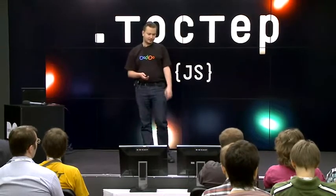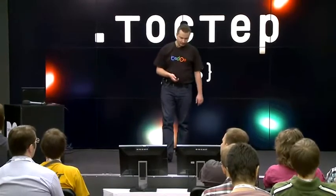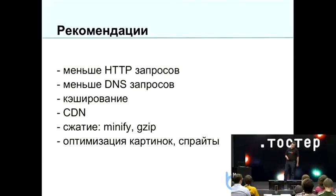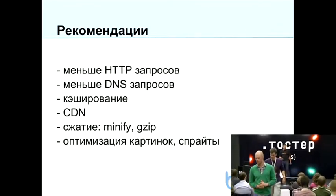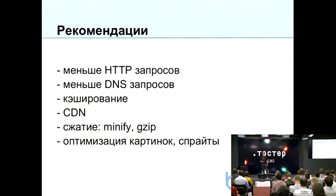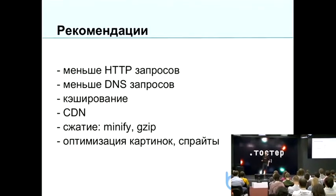Your requests don't matter when your application starts initializing, when everything is available. Onload, when everything is downloaded, is not of any use to any one of you. The recommendations are mostly aimed at optimization of the size of the entrance and HTTP requests. The reduction of HTTP requests, because it's time, so that the summary time would be smaller. DNS requests, because DNS is a time for resolving of names, caching, then zip, minify, gzip, uniting several files into one.